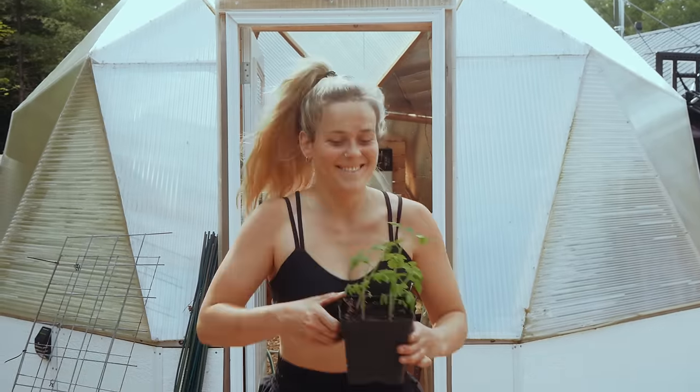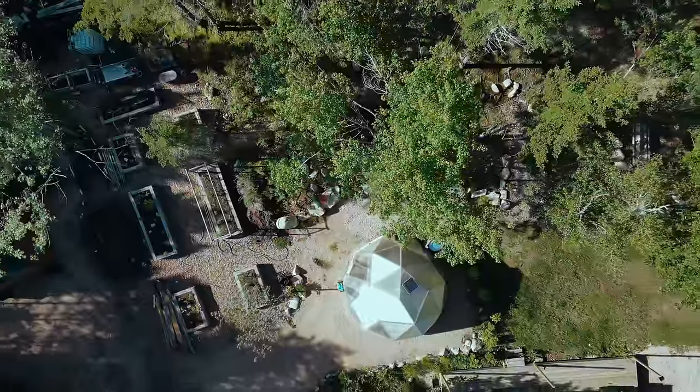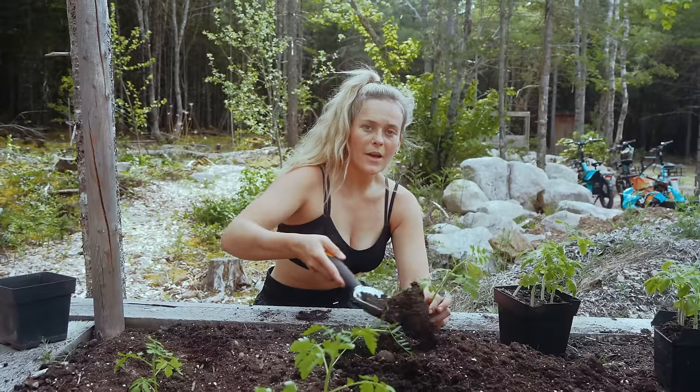Greenhouse is done. Everything we're planting today is either going to go outside in one of our 8 raised garden beds or inside the greenhouse behind me. Certain things I find, like herbs last year, did a lot better in the greenhouse, but I'm open to experimenting. Now onto the outside beds.